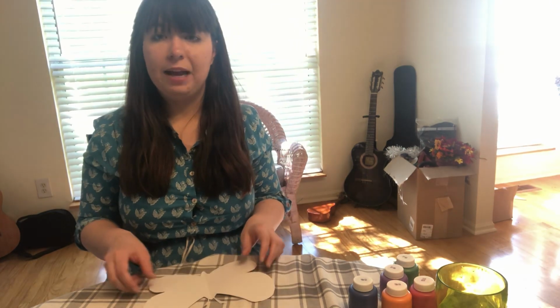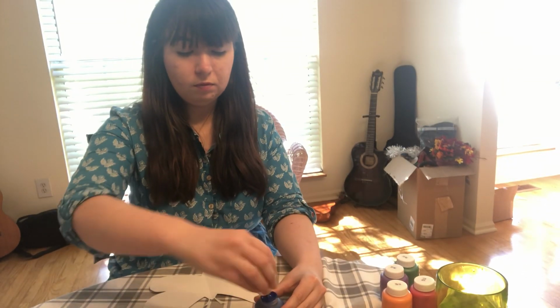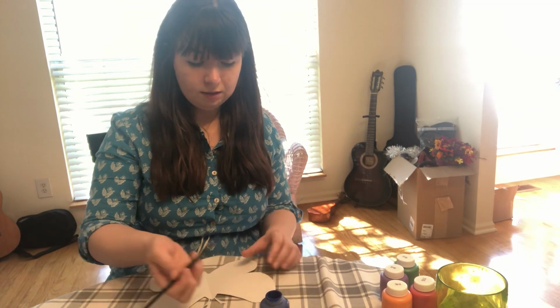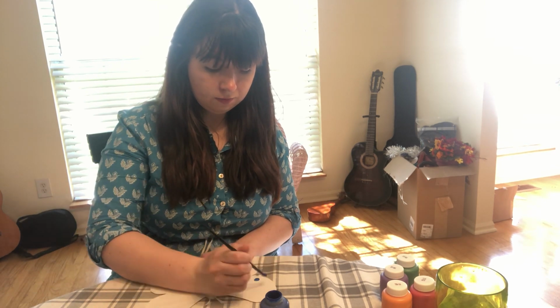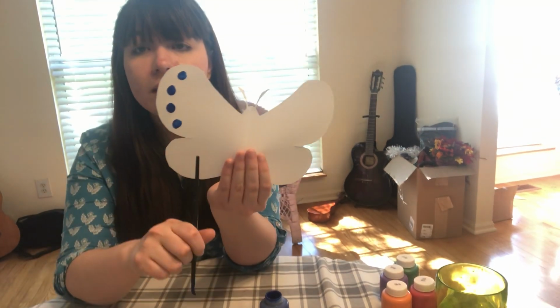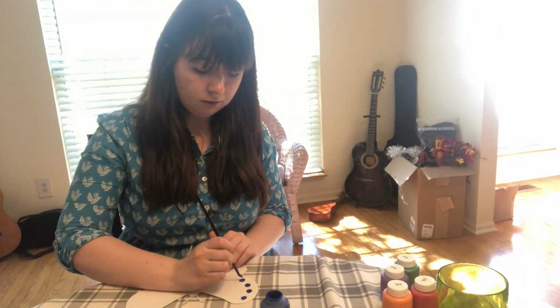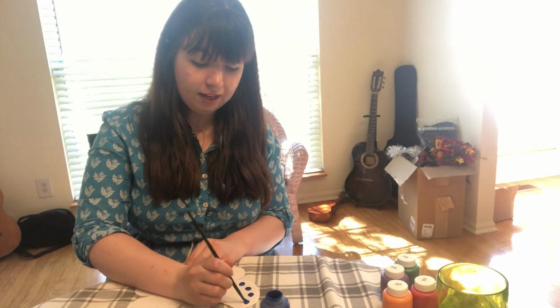Now I'm gonna start to paint it. So I'm gonna use some blue, because blue is one of my favorite colors. Let's see, I'm gonna draw some dots right here. Dot, dot, dot, dot. I have my four dots. Notice, I've only done it on one side. This is really important. I'm not touching this side at all. I'm only doing it on this side. Okay. Making them really thick. You want your paint to be really, really thick.